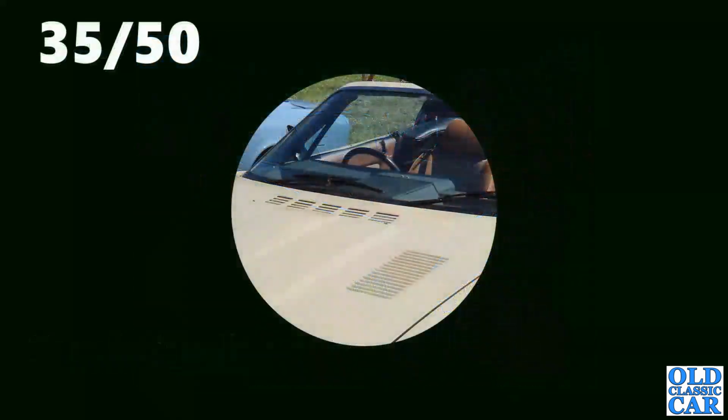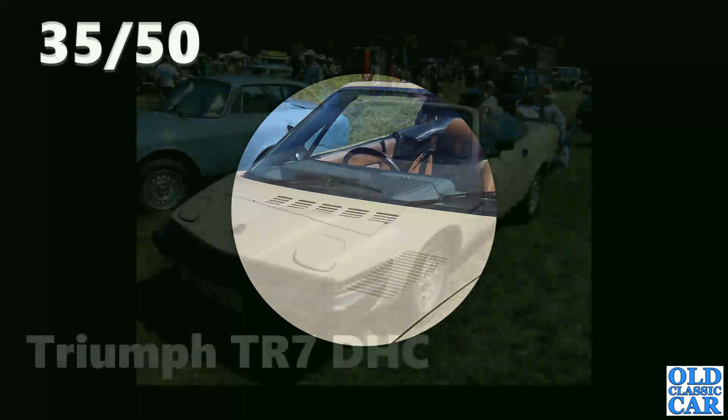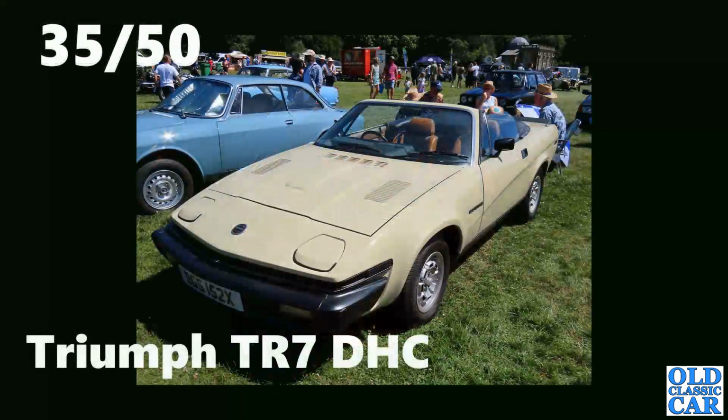Number 35, not too far to go now, to the 1970s, but what make and model are we looking at here? This car is a Triumph TR7, a drop-head coupe. Quite a rare shade of beige. Don't think I've seen too many in that colour.